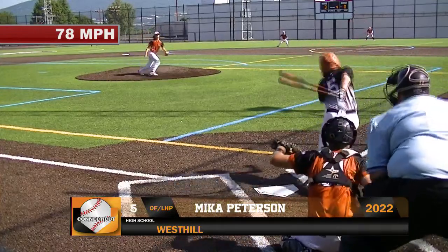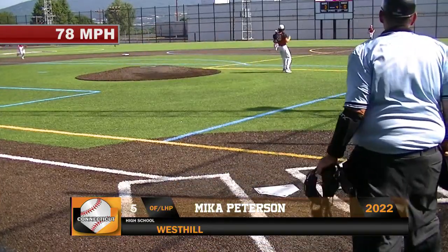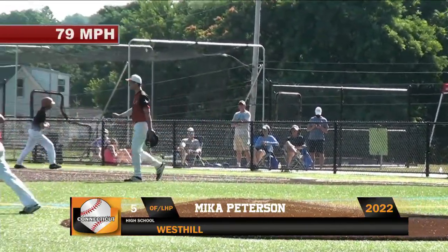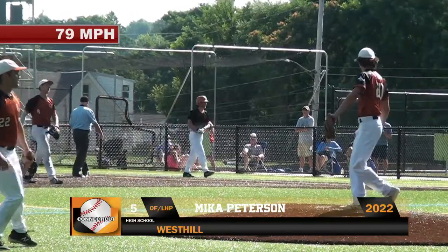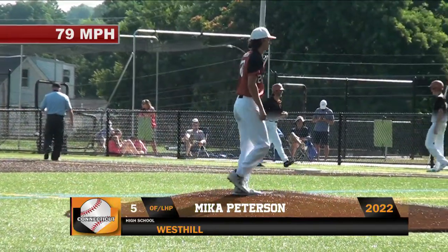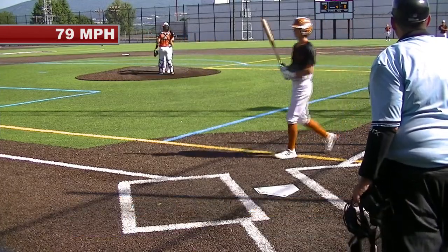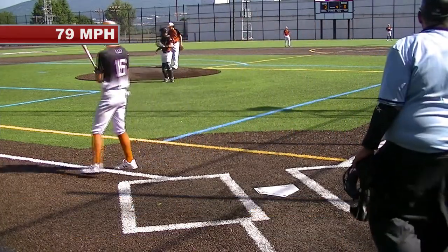Oof. This is a bouncer over to the right side. Charging is Spence. Throwing over to first is in time. And it's 2 away. So Peterson, who struck out in the first inning, able to get some contact this time around. But it's 2 outs, nobody on.